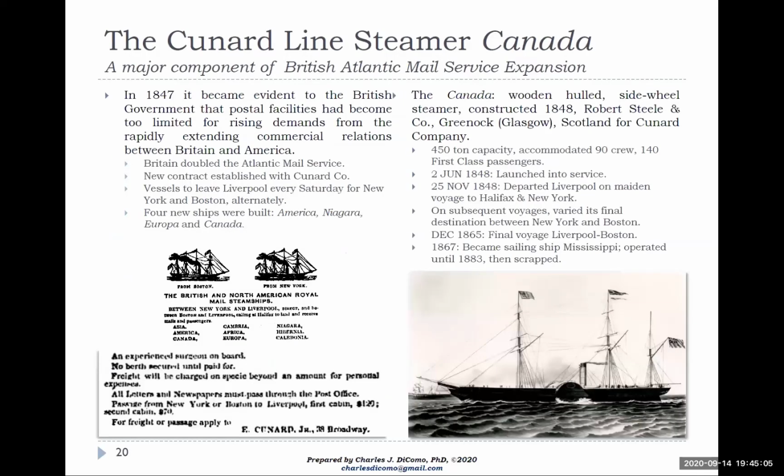So let's just quickly and briefly, I won't belabor you with some of the ships, but there was a lot of mail and cargo and people moving across the Atlantic and the Mediterranean to India back and forth. But at this time, a lot of business was being conducted by the British Atlantic Mail Service. And this started to expand greatly. In 1847, it became very evident that the government and postal facilities were too limited. So there was a very big demand to extend commercial relations between Britain and the Americas.